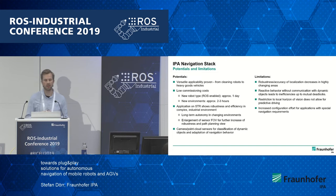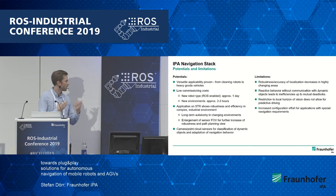Then there are some low-hanging fruits which can enhance the system easily. So in this particular project, by enhancing the field of view with more sensor data, the planner and also the localization system has more data to evaluate and to process. And then also, since we currently only have 2D laser scans, we're not really able to detect and classify dynamic objects. But if you add standard camera or point cloud sensors and respective libraries, we would also be able to enhance the navigation behavior when interacting with dynamic obstacles.